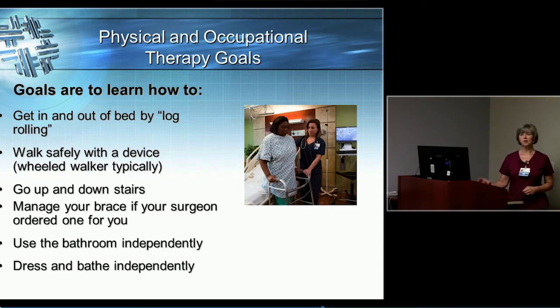By the time you go home, here are the goals that we have for you here in the hospital to be able to go home and feel like you're going to be able to function safely. We make sure you can get in and out of the bed on your own or maybe just with a caregiver. We teach you how to do the log roll, where you're lying on your back and then you roll to your side, drop the legs off the edge of the bed before you get up to a sitting position.